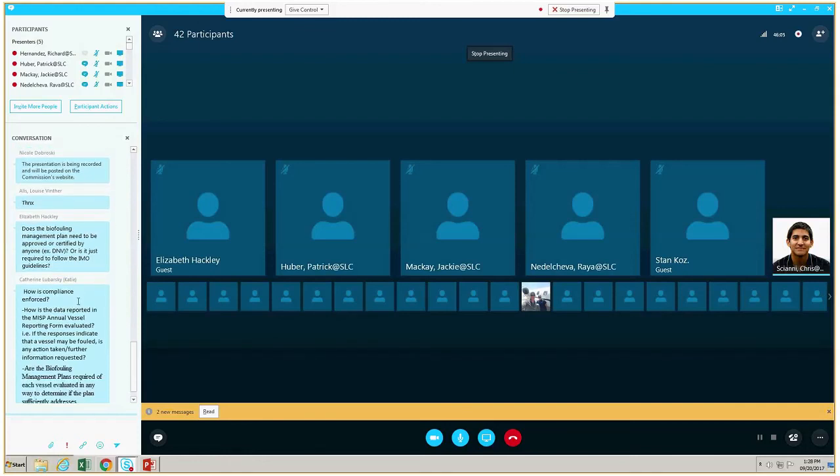So down here, how is compliance enforced? As I mentioned, we have a team of marine safety specialists who go on board vessels and conduct inspections for ballast water management requirements, and they will also be conducting biofouling management requirement inspections in the future. I mentioned also briefly that we have a set of enforcement regulations, our 4.9 regulations, and those will also be updated to include these new requirements that we are now adopting.